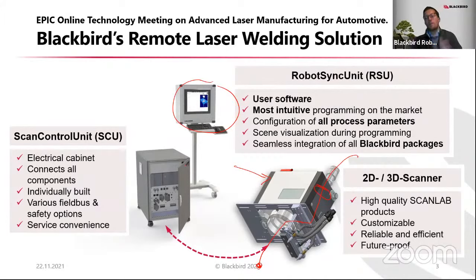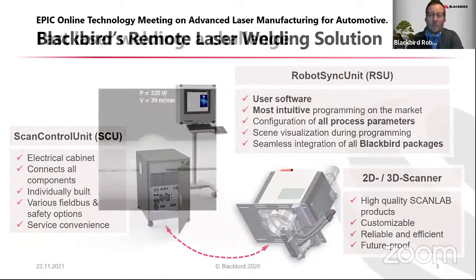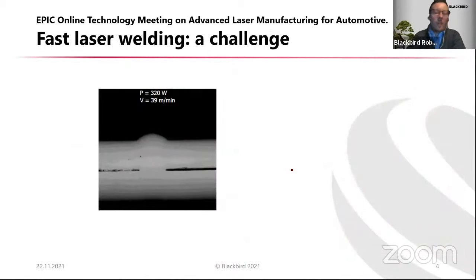So this is just the theoretical part. Let's dive into the application. So what you see here, these are two very thin foils. Each of these has something like 100 micrometers. I really enjoy this PowerPoint screen function here. And laser welding of these, this is kind of a challenge.